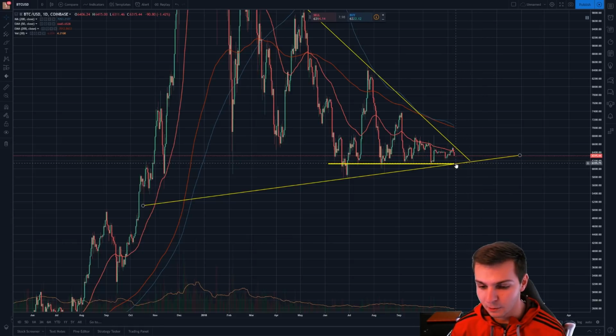However, I think it is personally almost certainly going to come back down to around the $6,135 range on the Coinbase exchange, just because that's where support is, that's where the bottom of the descending triangle is, that's where the bottom of this trend line is, and that's where it's going to find some support next.